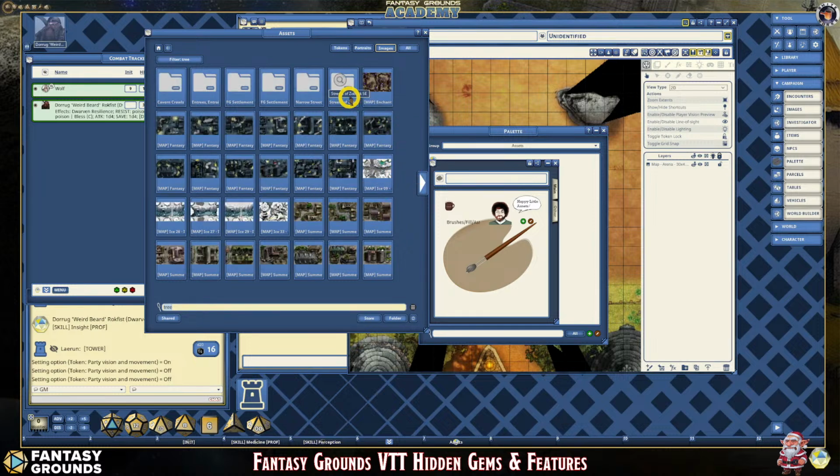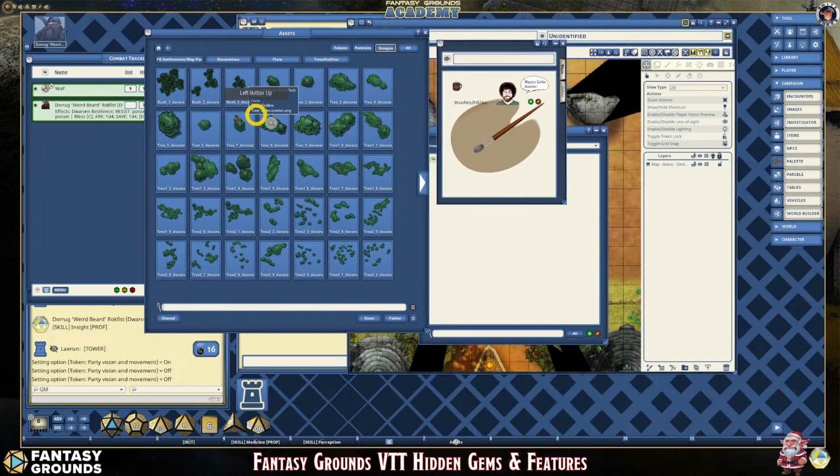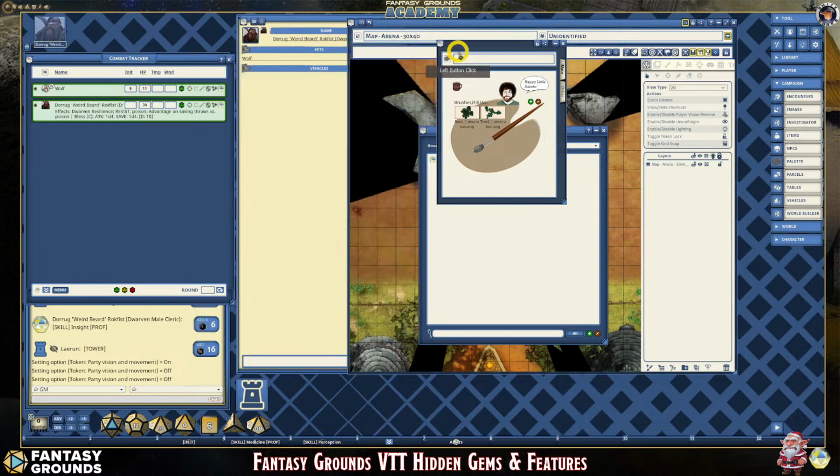So then here's the map pack. This is the Fantasy Grounds Settlements map pack. If I click on that, here's some various trees. If I wanted to add these to the campaign map, I can drag these onto this area and stage them up. You just do that when you get most of all the different things that you want to use on your map. Then you close the asset window and work from here.